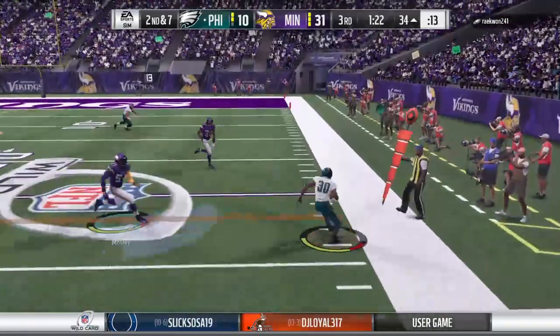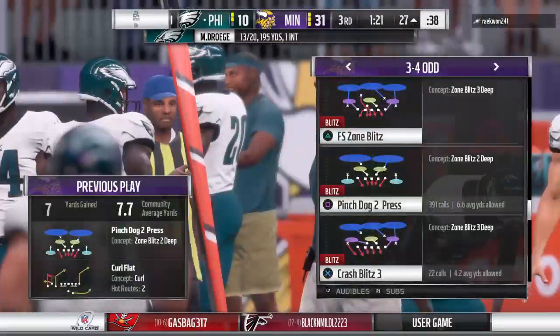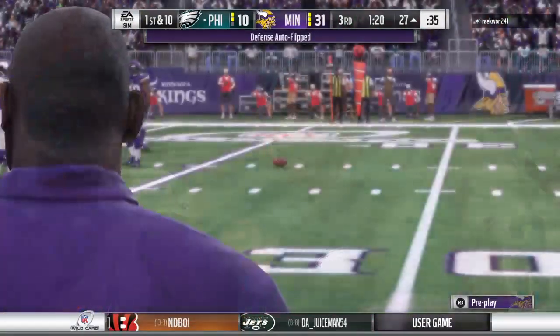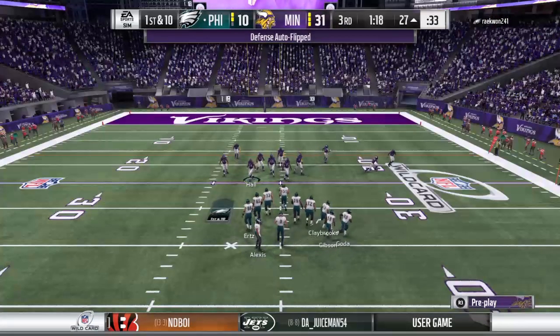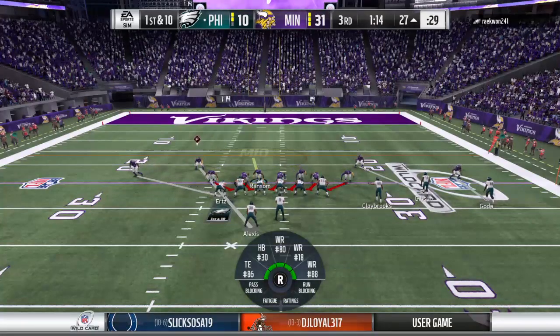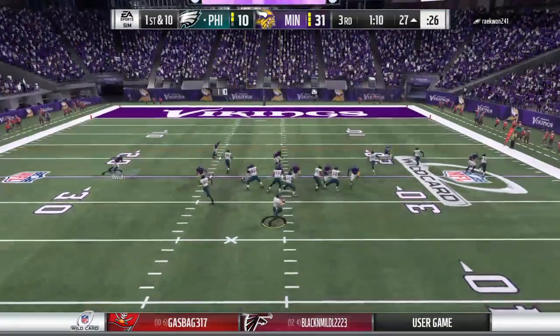He's going to flip that out to the flat. It's complete. And he is out of bounds inside the 30. Calling a gain of 7, and it gets him a new set of downs. We always talk about having to read defenses and how complicated that is. Well, this was an excellent read. Read the pressure, and got rid of the football before it even got to him for a nice gain.